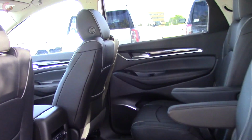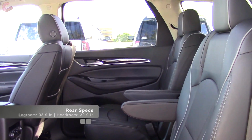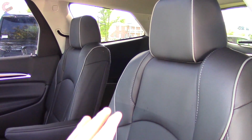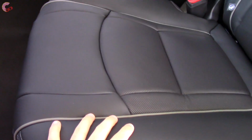Now as far as rear space is concerned, you're going to find a lot of it in the Enclave. You'll find 38.9 inches of legroom and 39.9 inches of headroom. That actually places it quite a bit above the Acura MDX, which is its main rival. Now your rear seating on all Enclaves is 7-passenger seating, so you do have captain's chairs on all models. Also on this Avenir, we do have some white piping through the middle, and the seat itself is very comfortable and can slide and recline.